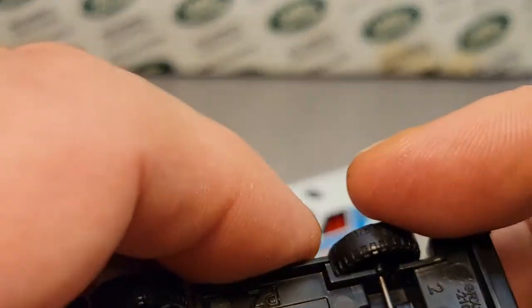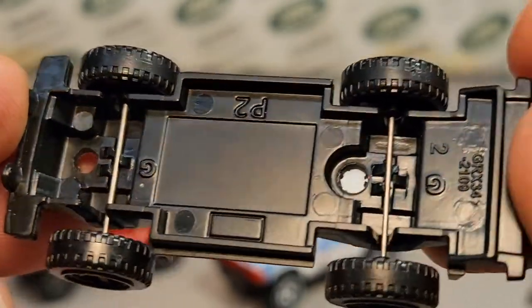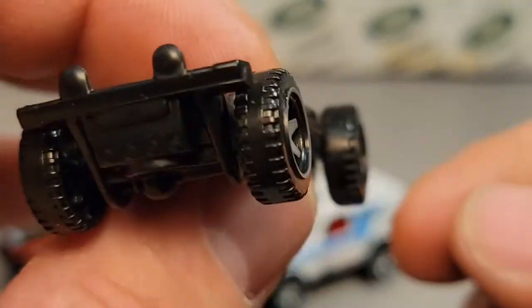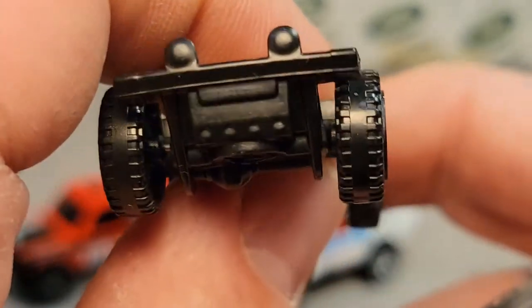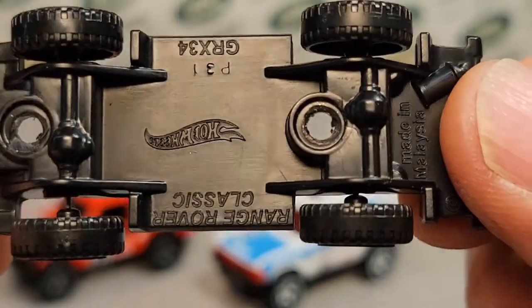The base is pretty basic there, it's kind of your basic three prongs in the center that hold the wheels on. Nothing spectacular there, but it is nice that they have those fog lights, those running lights, the KC Hella lights up on front there with the skid plate. Really kind of cool. No real details here.